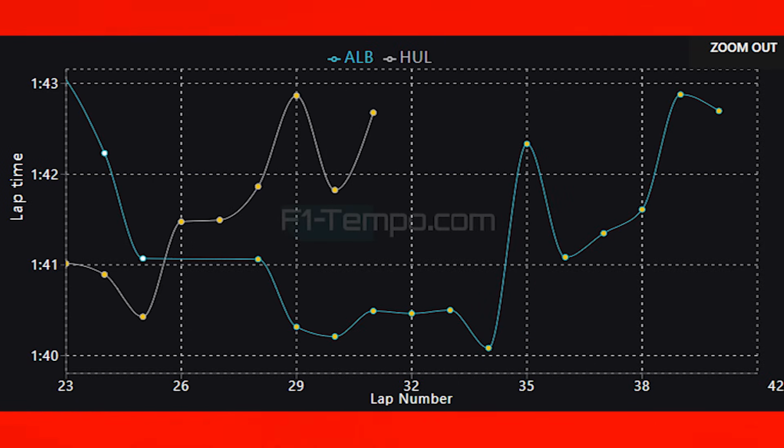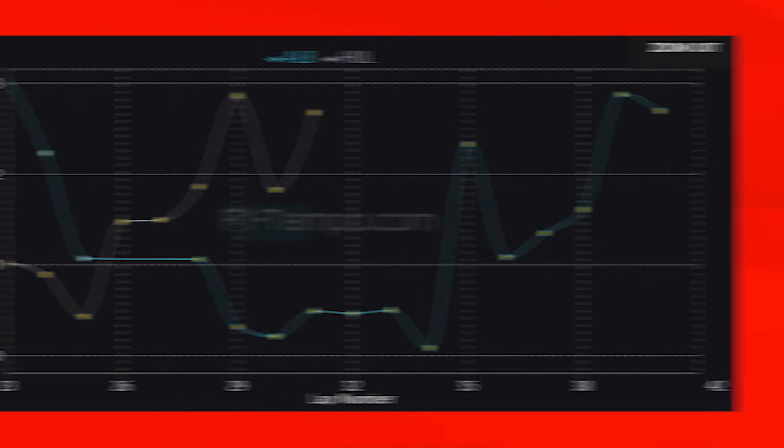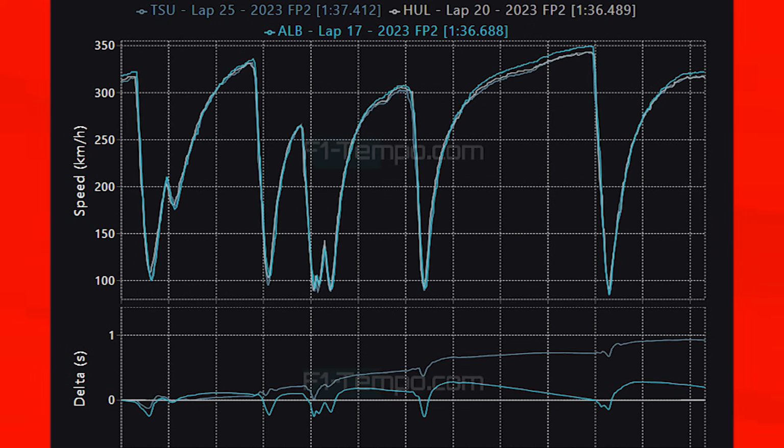I anticipate that in qualifying Albon should get through Q1 without any issues, and we may actually see him give Sargent a tow to try and make sure that we can get both Williams into Q2. Albon has incredible straight line speed, which you can see here, but the Williams is struggling in the slower speed corners. Going into the race, Williams should be confident that they can do some overtaking if they can stick with the competition through the slower speed corners.